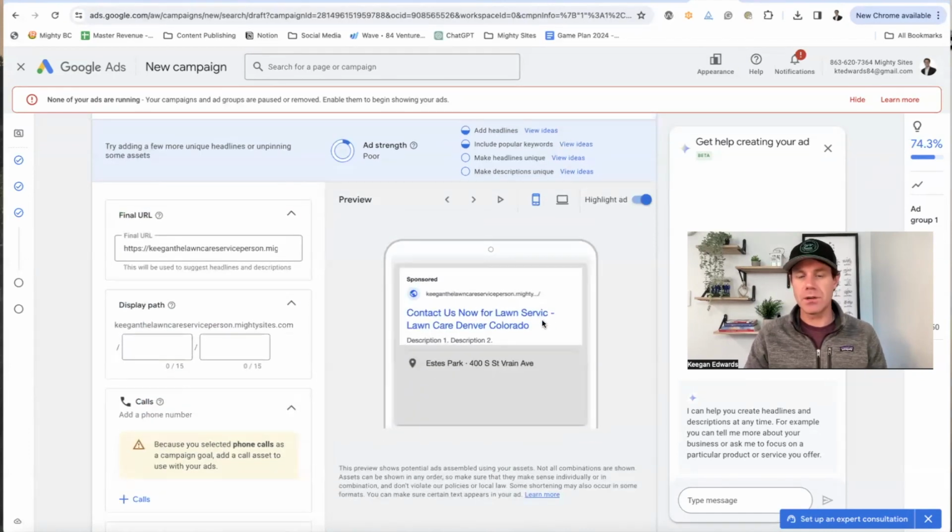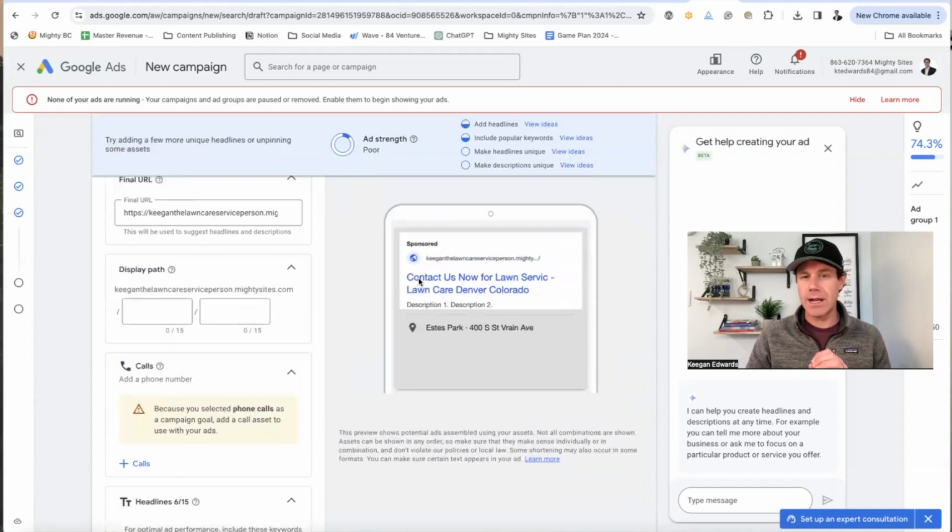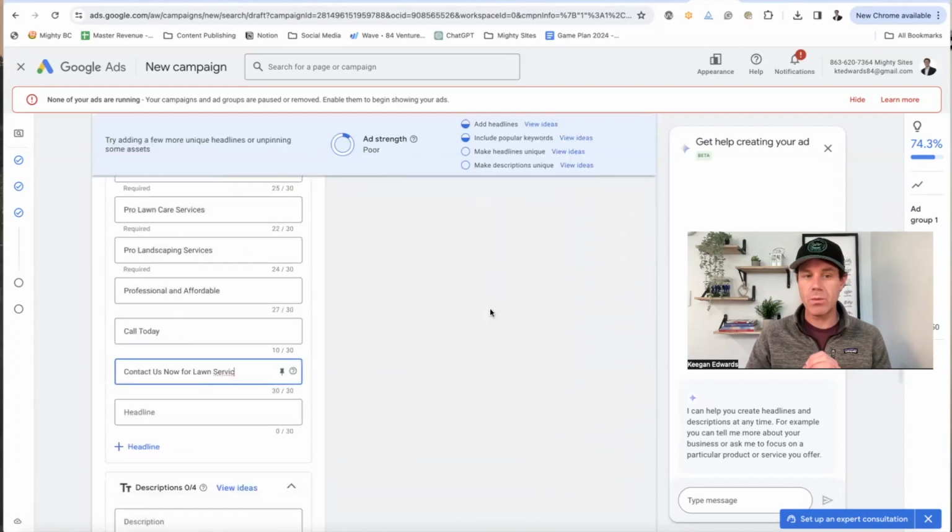Contact us now for lawn service, right? So you play around, lawn care, Denver, Colorado. That's a nice ad. That's what shows up right away for somebody.